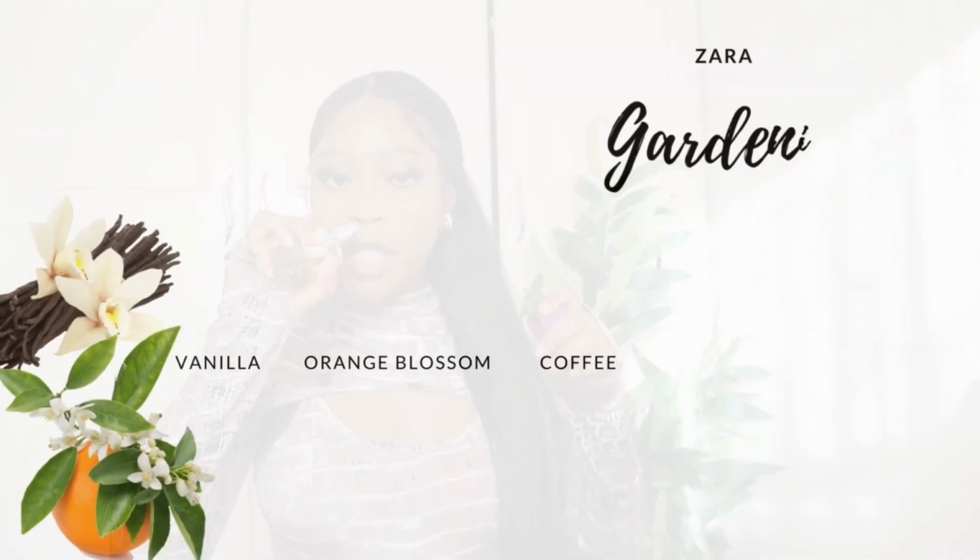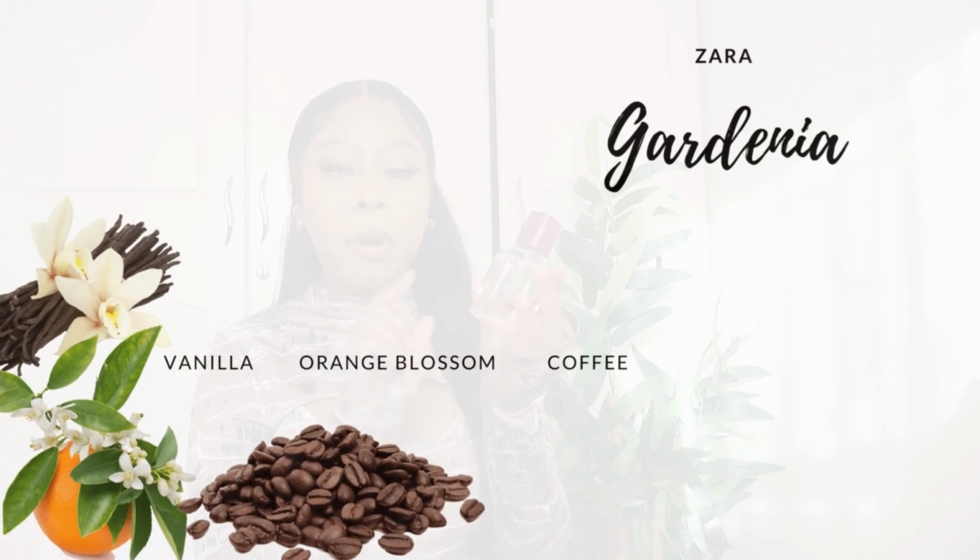Of course it's not necessary, but for me it is, because I'm always going to mix 10 million fragrances, okay? But anyway, this is Black Opium Le Parfum, and I'm going to give you guys another option in case you are looking for a more affordable coffee vanilla fragrance. So this is Gardenia from Zara. I've had this for a minute, and this right here is actually a dupe of the original Black Opium. So this, like I said, is the new one.